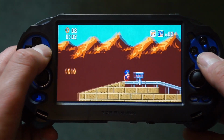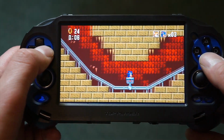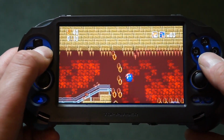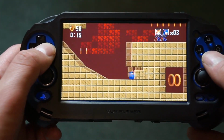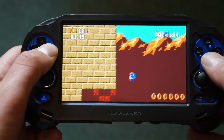Again, these Sonic games and these old Genesis games just look incredible on the Vita, and if you're a Genesis player or you're a Sonic lover, you probably got to get a Vita just because of this. You can also play Sonic Racing as well on the Vita. I'm pretty sure you'll find no one online, but you can still play it if you want, which is cool.